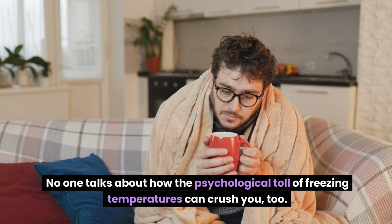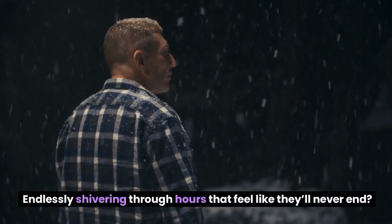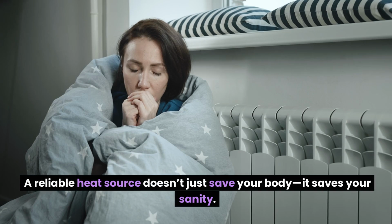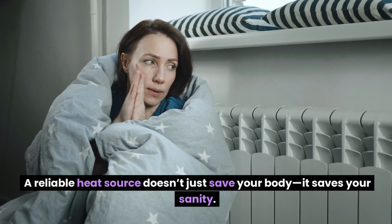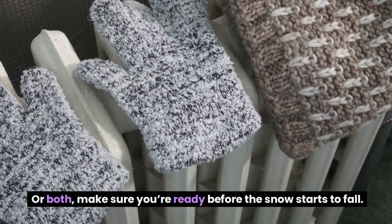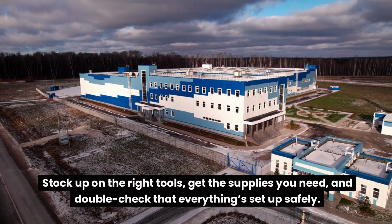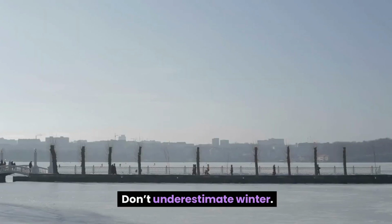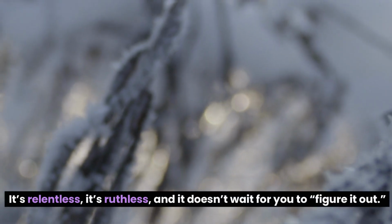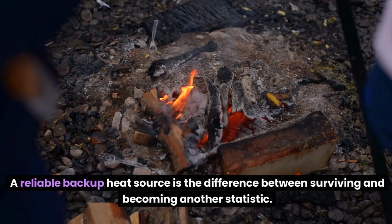No one talks about how the psychological toll of freezing temperatures can crush you too. Endlessly shivering through hours that feel like they'll never end? That's not how you want to spend a blackout. A reliable heat source doesn't just save your body, it saves your sanity. Whether you go with a propane heater, a wood-burning stove, or both, make sure you're ready before the snow starts to fall. Stock up on the right tools, get the supplies you need, and double-check that everything's set up safely. Don't underestimate winter. It's relentless, it's ruthless, and it doesn't wait for you to figure it out. A reliable backup heat source is the difference between surviving and becoming another statistic.